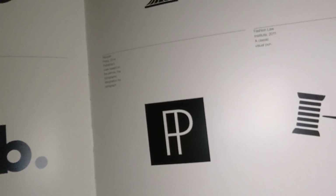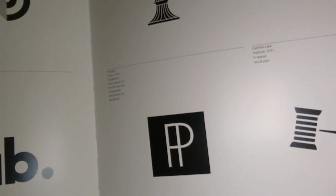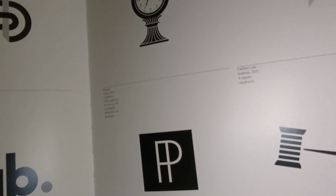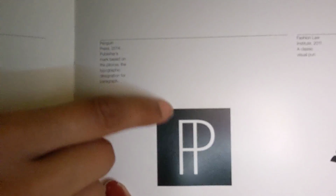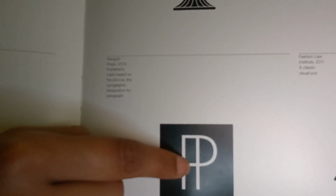This one is for Penguin Press 2014. Publisher's mark based on the Pilcrow, the typographic designation for paragraph. Oh, I guess this is called a Pilcrow. I've seen this symbol on different types of software such as PowerPoint or Microsoft Word.